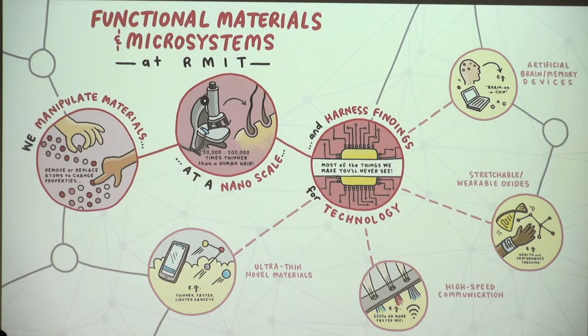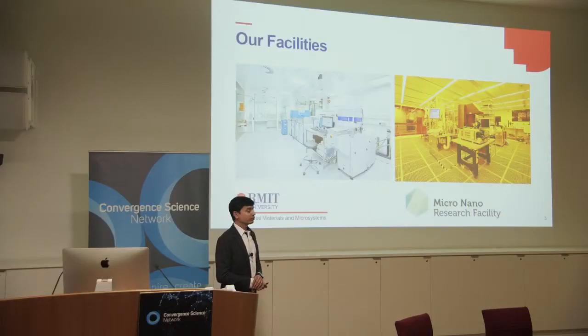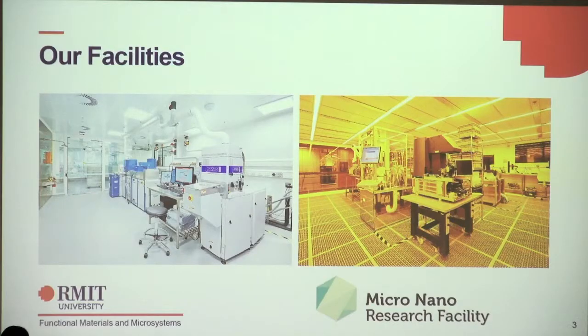We make artificial memory technology, which I'm going to talk about, wearable electronics, which Madhu is going to talk about, and we do a lot of high-speed communication and high-speed electronic technology, which I'm not going to cover in this context. Most of our work is done in semiconductor standard clean rooms, very different from medical clean rooms where you isolate yourself from the room. In a semiconductor clean room, you're protecting the room from the person. We are the source of contamination. So we wear full-length bunny suits and handle most of our samples.